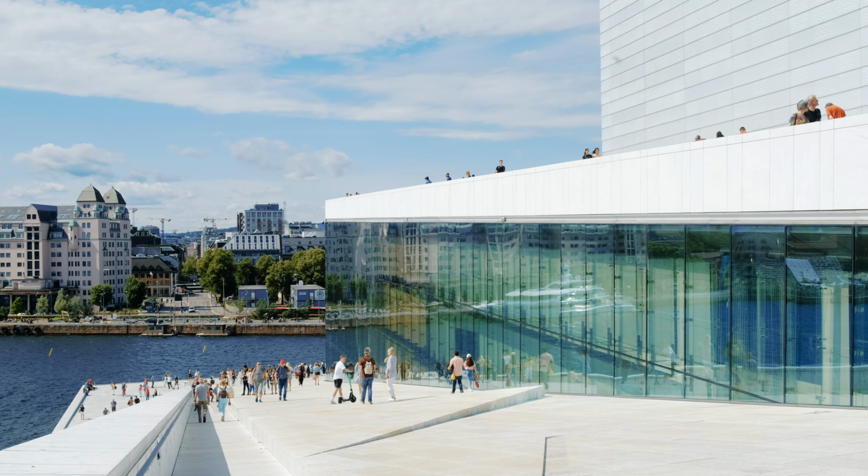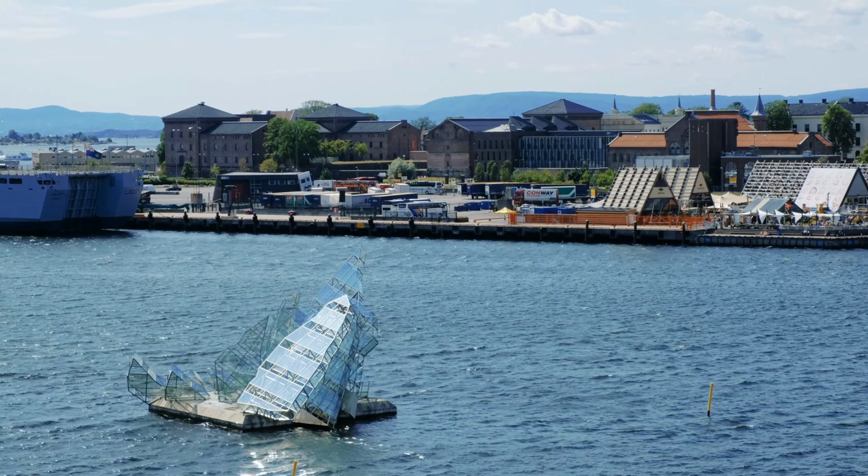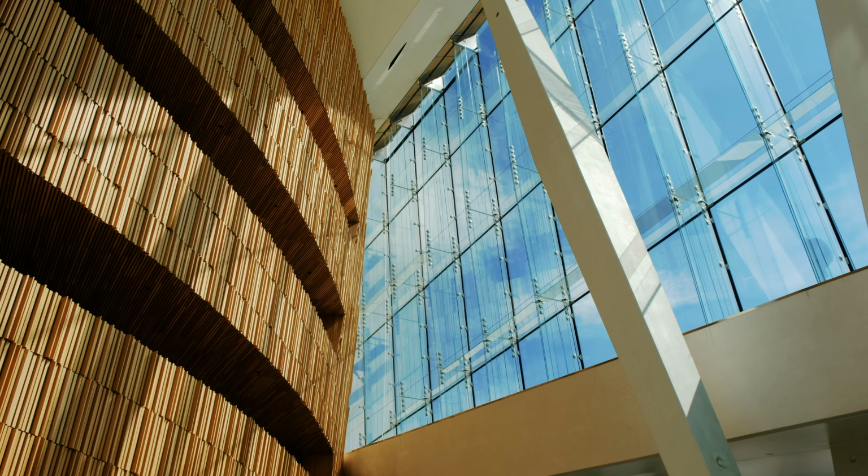So that's what they did, and the large white roof that you're seeing behind me angles down to street level, creating a large and inviting pathway for visitors to take all the way to the top, where they get panoramic views over the city of Oslo. The exterior is covered in white Italian marble from Carrara, but don't forget to head inside to see the warm oak interior, where you can also get a guided tour.